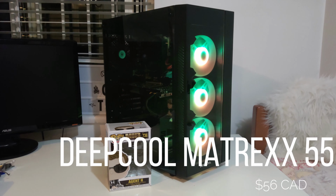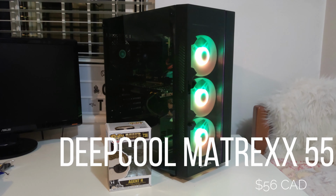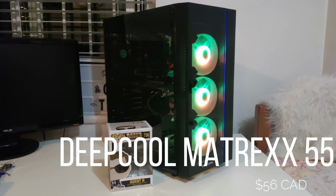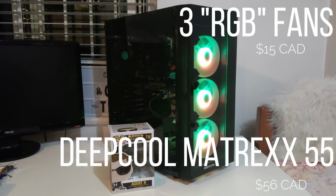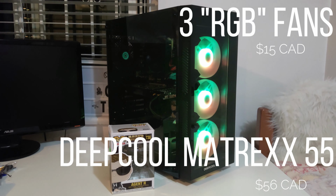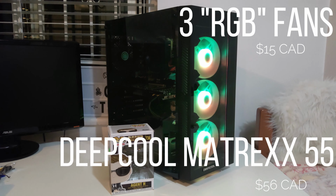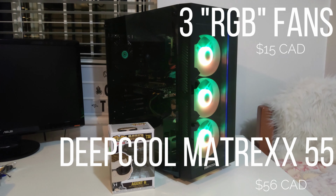Now for the case, I got this Deepcool Matrix 55 non-PSU cover edition for only $56 brand new. I would definitely recommend you to go out and buy this case brand new for yourself, since it has great cable management in the back and it has glass side panel for a very reasonable price. I also added the 3 RGB fans I scrapped from 2 weeks ago's video in order to give this computer some airflow as well as some RGB bling.